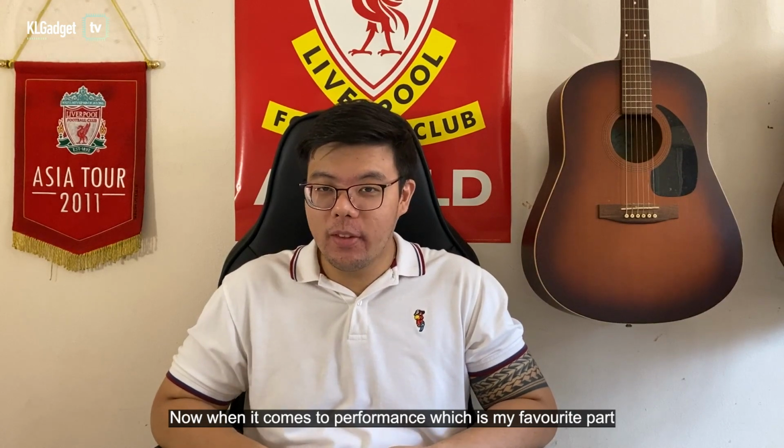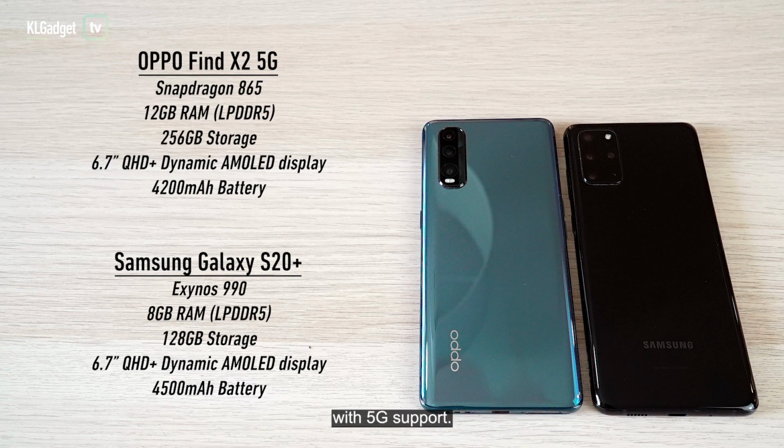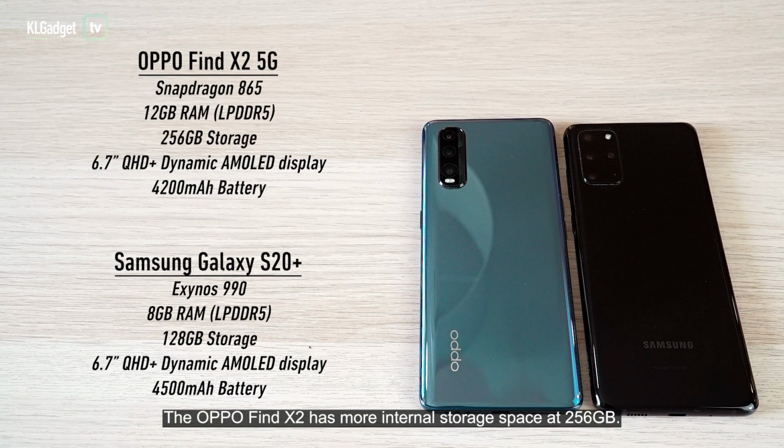Now, when it comes to performance, which is my favorite part, the OPPO Find X2 comes with a Snapdragon 865 chipset with 5G support. The S20 Plus comes with an Exynos 990 chip with no 5G support. The OPPO Find X2 also takes the cake here with 12GB of RAM, which is more than the S20 Plus. The Find X2 also has more internal storage space at 256GB. The S20 Plus only has 128, but can be expanded via micro SD card of up to 1TB.